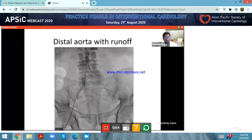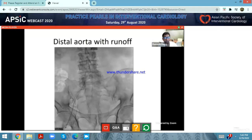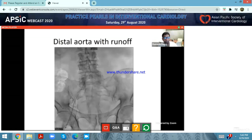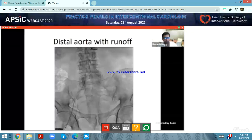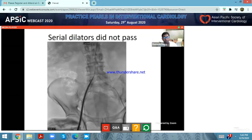And so we first got access on bilateral femoral, and we did a distal aortogram with runoffs. And you can see here the common iliac on the left side is very heavily calcified. And on the right side, there is some minimal lesion. But the external iliac arteries are where you can see calcification. And so we said, okay, let's try the Coombs dilator, serial dilation with dilators. The 10 French dilator went easily. And after that, we hit the roadblock and it wouldn't pass. So only up to 10 French we could go.